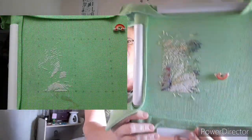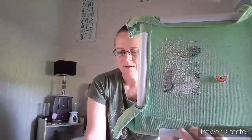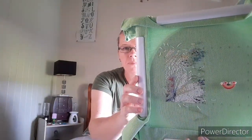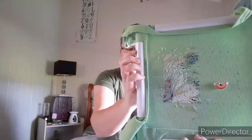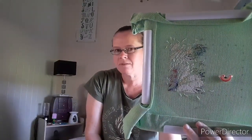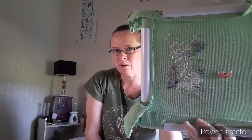Alright, so as usual I will put up a picture of where it was before, and this is where it's up to now. So I stitched on this for 2 days and I got 1,100 stitches into it. This is one of the 8 that I want to get 15,000 stitches done on this year. So I worked it out, if I can get 1,250 stitches a month on each of the 8 projects, I will reach my goal of the 15,000 each.